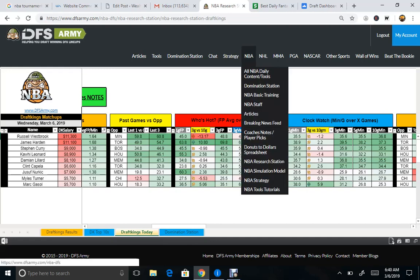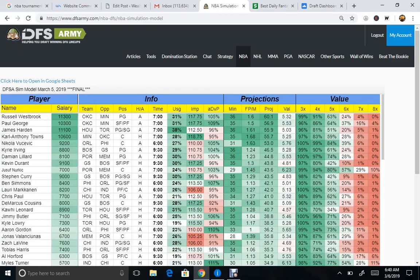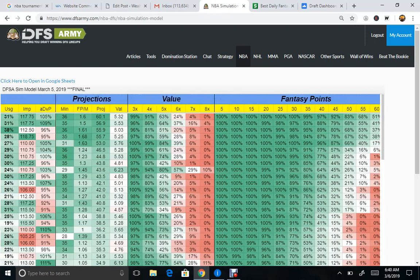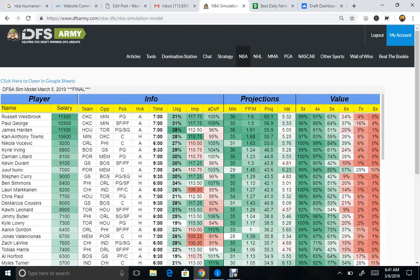And then what you do next is you look over here in the NBA simulation model. Once you have access to this DFS Army, there's access to the community as well. You can go to the coaches and get chat help, things like that. You can open this in Google Sheets if you want. It shows here usage, defense versus position. Some of the same things it really just shows on the other one, but this one particularly is supposed to show more detail, as like fantasy points, how likely they are, 100% likely to get 5, 10, 15, 20 fantasy points. The value for all those 3, 4x categories, projection.